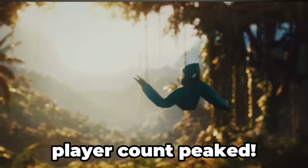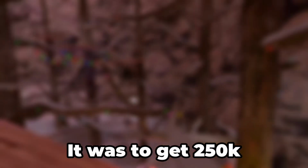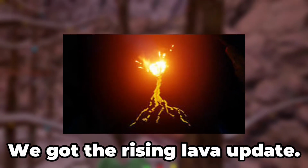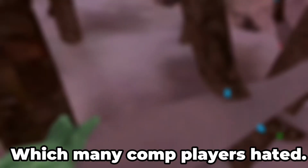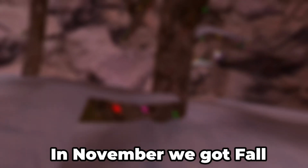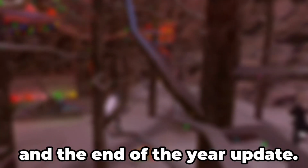In September, G-Tag's player count peaked. There was an event called We Are VR. It was to get 250k players to get on. Aside from that, we got the Rising Lava event, which many comp players hated. 2 weeks later, we got the 2023 Halloween update. In November, we got Fall 2023 with the Fall flashback. In December, we got a holiday update. Then came the Christmas update and the end of the year update.